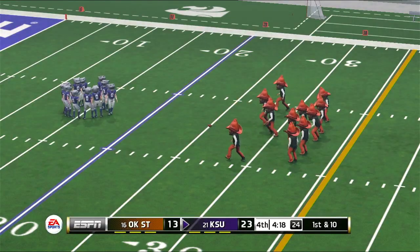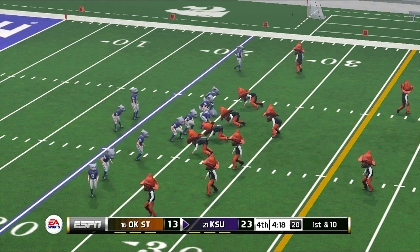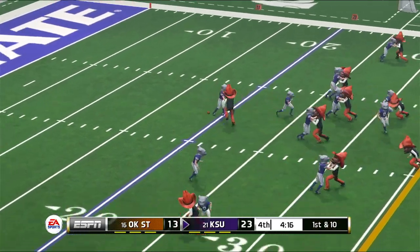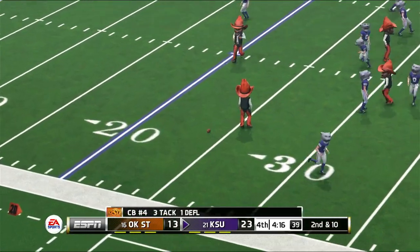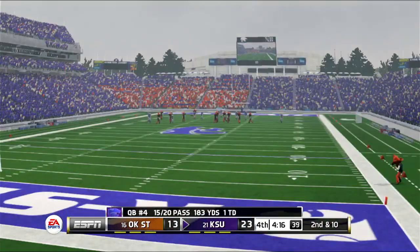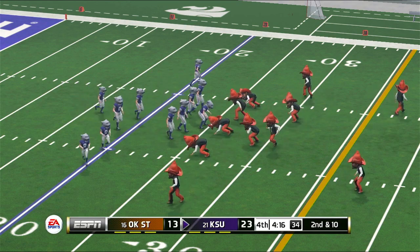Both teams are well aware that a score on this drive is going to create an almost insurmountable lead. This defense has really got to step it up and make a stop. Incomplete. It's knocked down by the defense. From their own 25-yard line, second down.